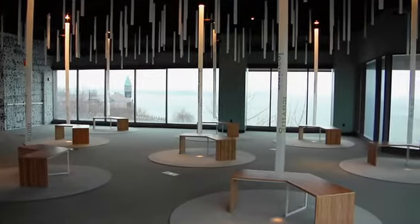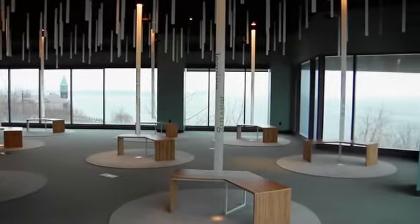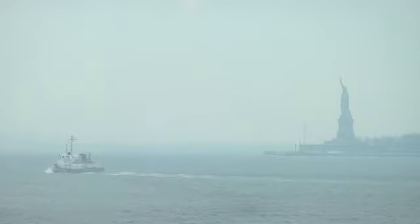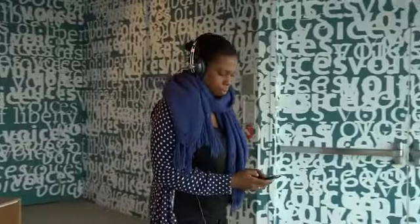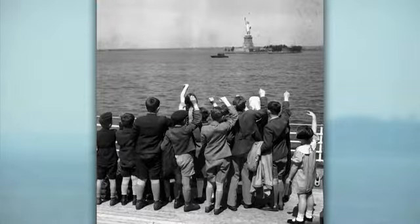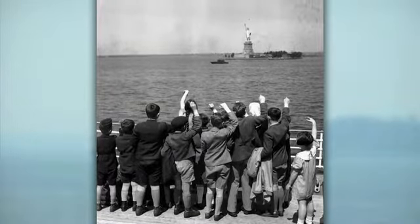The Voices of Liberty is one of my favorite installations at the museum. It's located on the 3rd floor of the museum, and one can see the Statue of Liberty out in the harbor. And we said, what if we allowed the public to take in this view, but at the same time, hear stories of people seeing the Statue of Liberty for the first time?